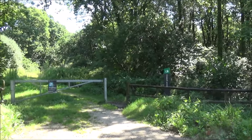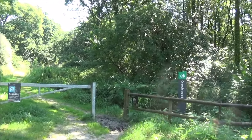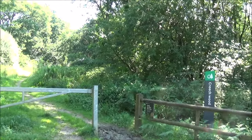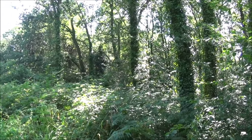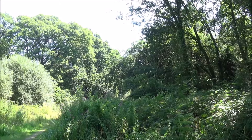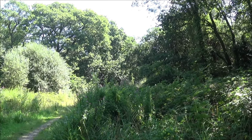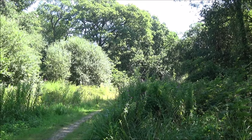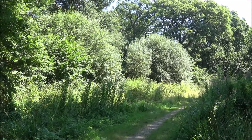Now Creech Wood is a small wood in the ancient Forest of Bere. So it's a funny name, isn't it, Forest of Bere? Sounds like there's one too many pubs around in the forest. But actually Bere is a Saxon word and it means swine pasture. So it's a forest where the pigs used to come out to pasture.